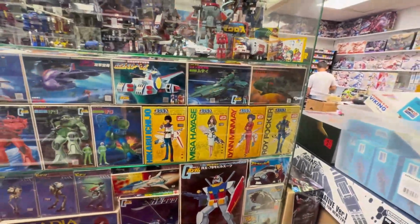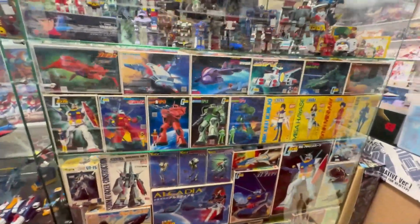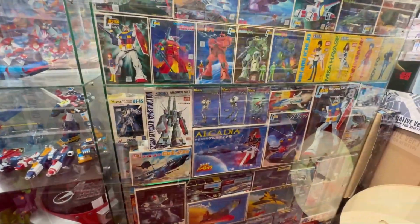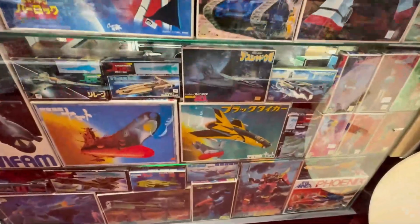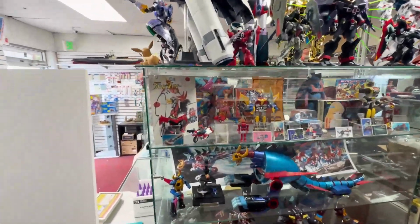Macross model kits. A lot of these are just museum grade finds. I think Brian got these in Japan, as well as networking through his store here. Look at that tiger. Woo! And now let's continue the museum tour. Whoa, look at that.